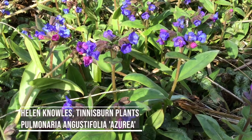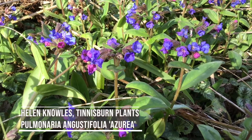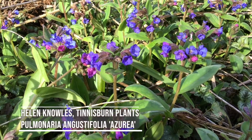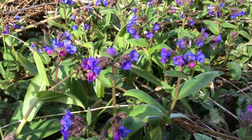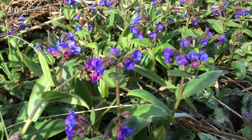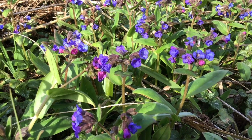The Tinnisburn Plants Plant of the Year 2021 has got to be Pulmonaria angustifolia azurea. This is a fantastic hardy perennial that blooms reliably every spring from March right through April with these really rich, intense blue flowers. It's a wonderful plant for partial to full shade. It's totally hardy and it forms fantastic ground cover in slightly shady areas of the garden, particularly under shrubs and trees.